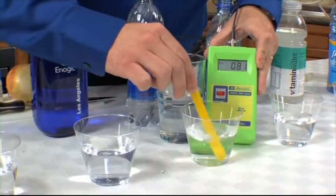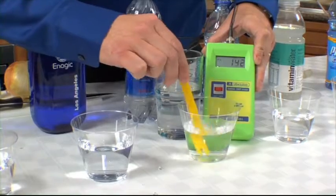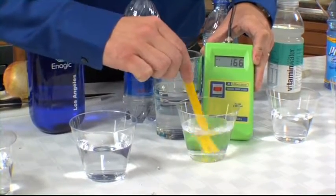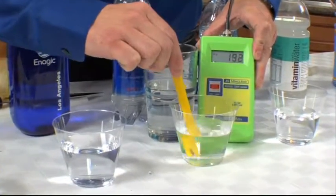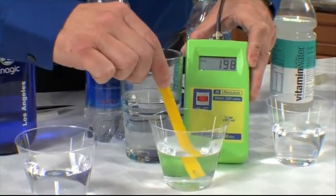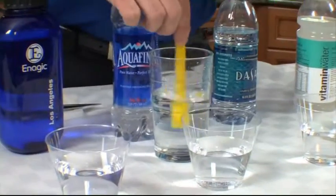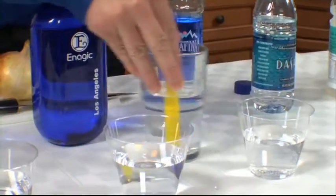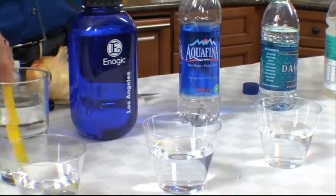And we'll come back here and we'll check the Aquafina. The Aquafina, we've got a positive, look, it looks like about 150 thus far. It's going to keep on going. We're up to about 180. And I think as we sit and watch it, it's going to be the same as the Dasani. It'll continue to climb to over 200. We'll go ahead and bring this over. In fact, I'm going to skip and come right over to the tap water.